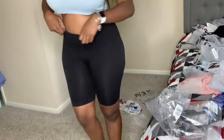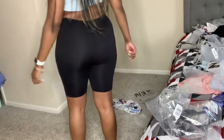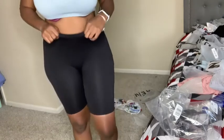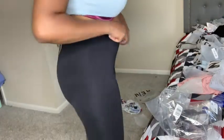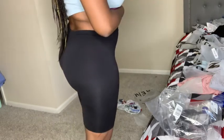I got some biker shorts. They're black. I just knew Shein biker shorts were gonna fit me. I just knew it, but let's see. Oh, okay. These are real stretchy. Girl, okay, I see you Fashion Nova. Let's get into this video. This is how the shorts fit. But these are a good size. This is a large/medium. Fashion Nova, I like how y'all made these very stretchy. Period. Next one.